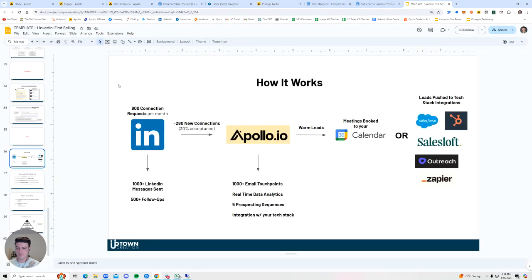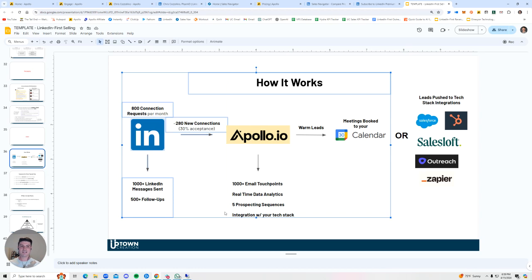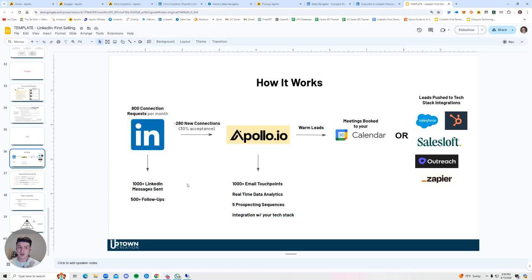So really what we're leveraging is LinkedIn kind of as the starting place for all these activities. Why LinkedIn? The answer is simple. It's because it has the highest response rates because you're able to target the most active people. So I'll show you how to do that in a moment. And then Apollo is filling in the gaps of LinkedIn.